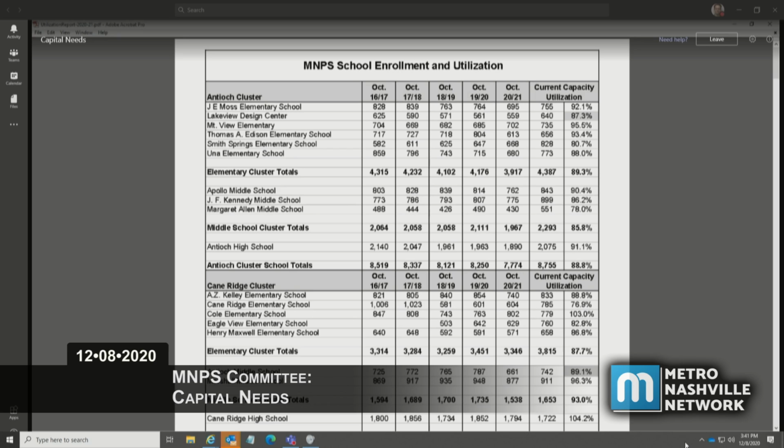We look at that in comparison to each school's program capacity, which is over on the far right, second column to the right. For instance, J.E. Moss program capacity 755 students. And if you compare that to the October 2020 enrollment of 695 students, that school is at current capacity utilization of 92.1%.